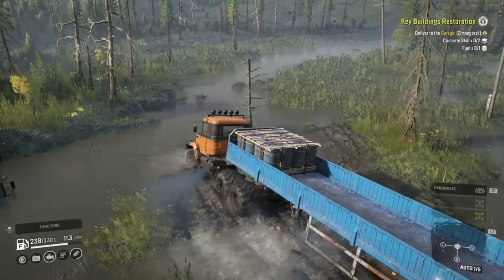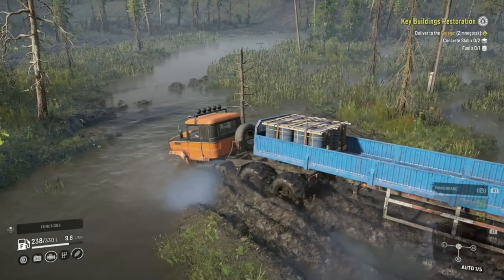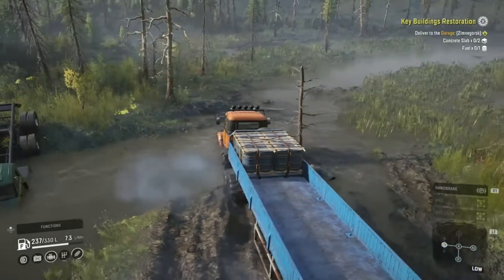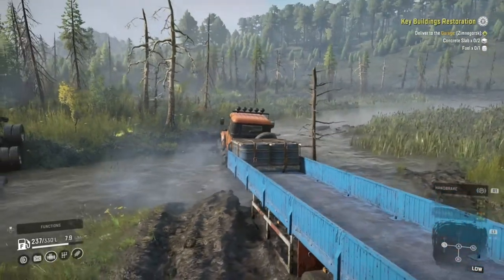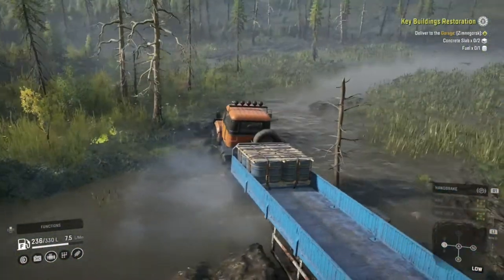We're going to shortcut. We're going to beeline it. Might not have been the best idea in the world. Let's stick it in low range. Let's see what the Tager, I think it's Tager, we'll see how it performs here.